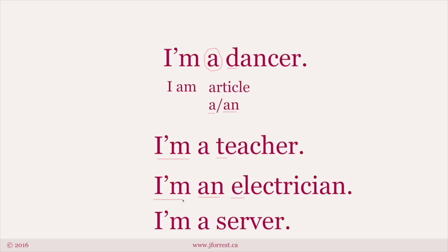Or I can say, I'm a server. Now, what is a server? A server is the gender-neutral term for a waiter or waitress. In English, waiter and waitress are now considered outdated terms. We don't really use them. Instead, we use the gender-neutral term server for both a man and a woman. So I'm a server. Okay, now you tell me, what do you do?